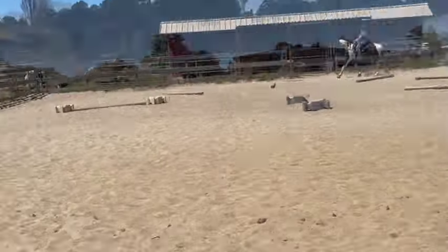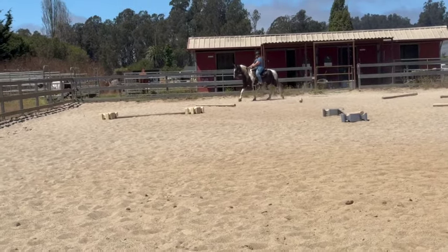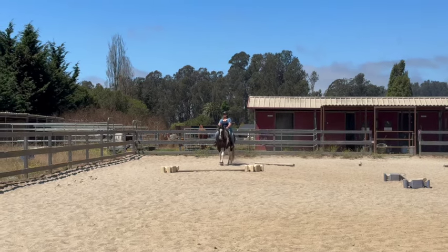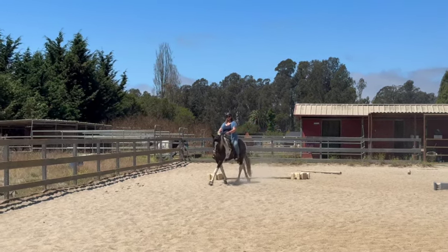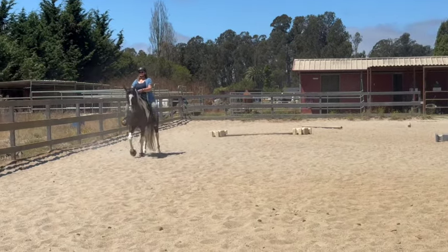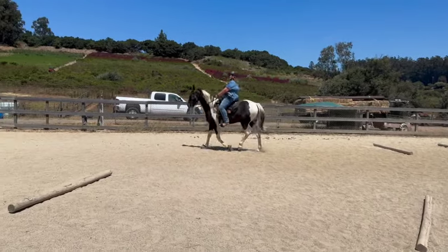Good job. We're trying the leg yield, which of course is very confusing for everybody in the beginning. And what she's going to do, her hands are going to slightly go towards the fence. Her right leg comes off, her left leg comes on to push them over. Then they take a step over and then they go straight a step. And then they go over a step and straight a step. You're good. Very good. Yep, so just try it one more time. And it feels like a forward walk.